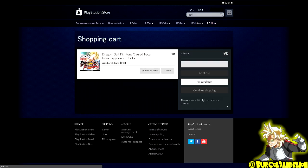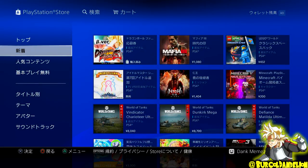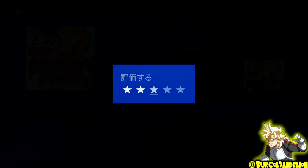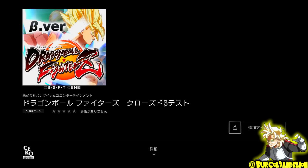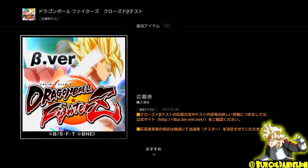Now once you've made your brand new Japanese PSN account, turn on your PS4, and the first screen you see after you click the PS button, it should say something like add new user or add user. Click that and then click on create a user, then click accept, and from here just type in your username and password. It's very straightforward.